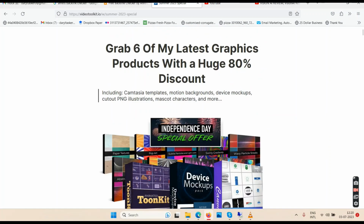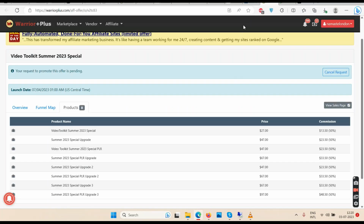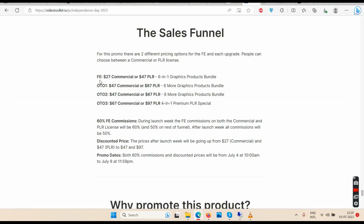So let's talk about OTOs now. They do have some OTOs here. So this is it, right? So front end 6 in 1 graphic product bundle, then OTO 1 will be for $47.67. The higher price is for PLR license. Okay, so this is on you see this 27, 47, 47, 67. In this you cannot sell this to others. Okay, if you get the PLR license in this much price, then you can rebrand this product as your own and you can sell it to others. Okay, are we clear? And these are those OTOs.